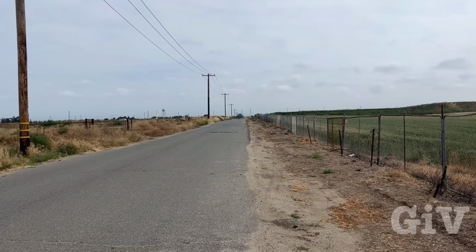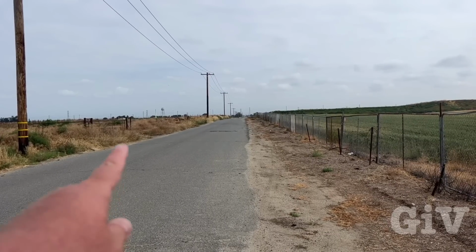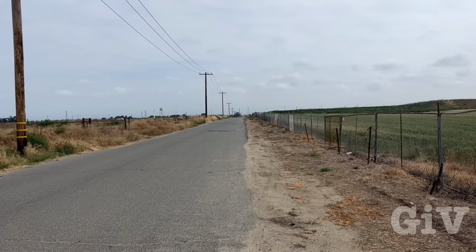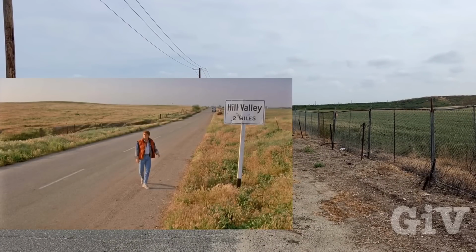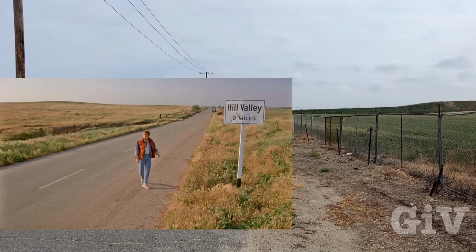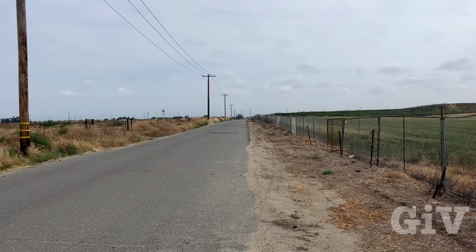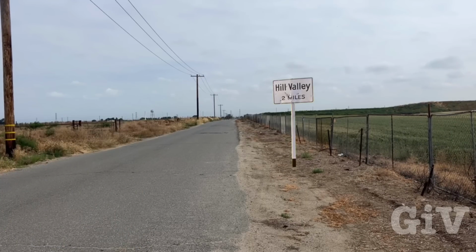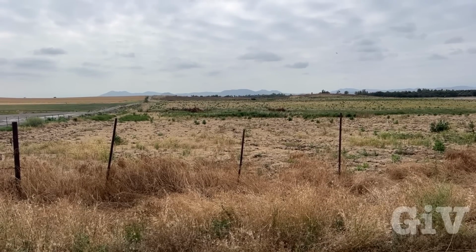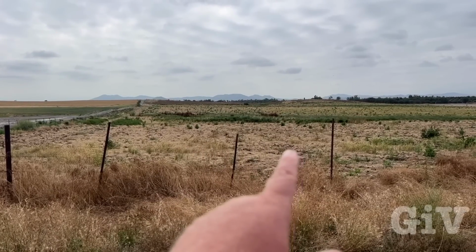You actually see Marty standing right on this street. You see the water tower in the background all the way down here. And there's going to be a sign on the right-hand side that says 2 miles to Hill Valley. And let me put that sign there for you. Live in the home of tomorrow, today. That's where the Lion Estate sign was.